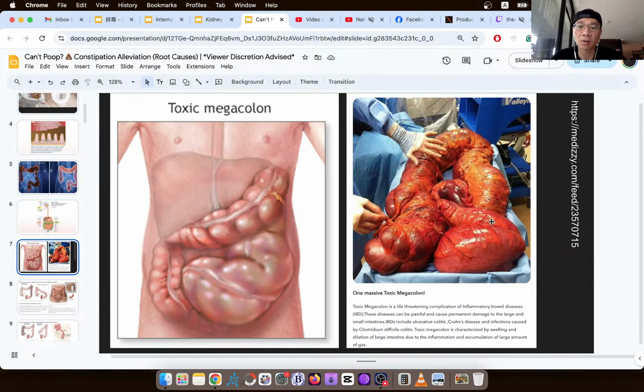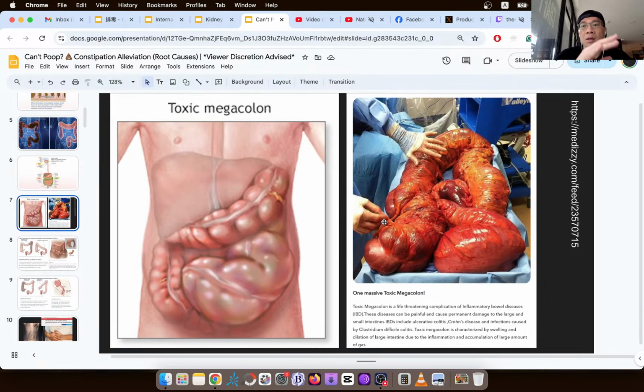Toxic megacolon is characterized by swelling and dilation of the large intestine due to the inflammation and accumulation of a large amount of gas. I'm going to share with you right now, it's going to be a lot more than just gas. It's going to be hardened fecal matter, unresolved, and it's this hardening over time that produces this toxic megacolon. Now, when they remove the colon like this, you wonder, well, what did they do next? There are many other complicated surgical procedures which I'll talk about right now.